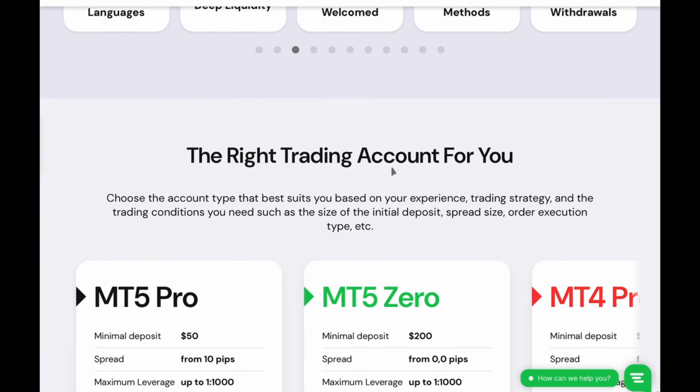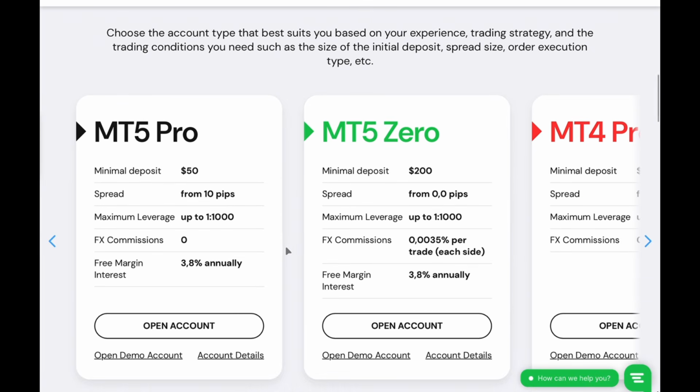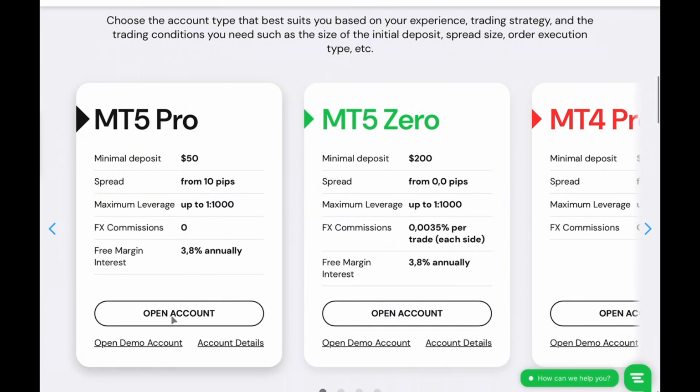So the right trading account for you: choose the account type that best suits you based on your experience, trading strategy, and the trading conditions you need, such as the size of the initial deposit. You can actually see here, they have the MT5 Pro. For this one, the minimum deposit is $50, spreads start from 1.0 pips moving forward, and the maximum leverage is 1 to 1000. FX commissions is 0. This one has 0 commissions but comes with spreads. I'm pretty sure by now you're able to differentiate the spread and the commission, and it has a free margin interest of 3.8% annually, which is also pretty dope.